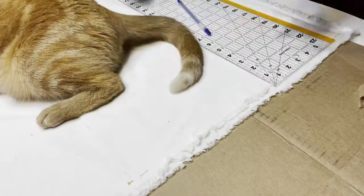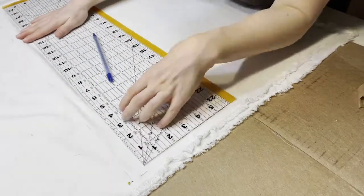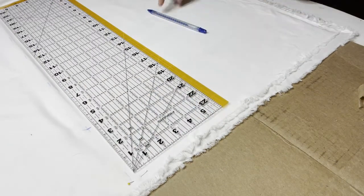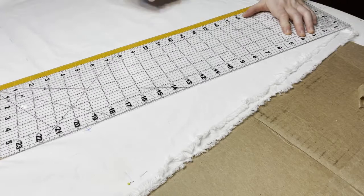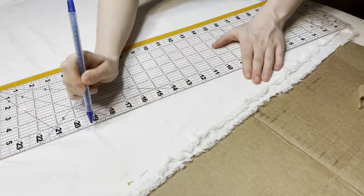So let's get sewing. The first and most important step is to move the cat out of the way. And then I simply drew directly on the fabric, like I did with the chemise. Each leg is a full width of fabric, so I cut a section twice the length I needed and folded it hot dog style.